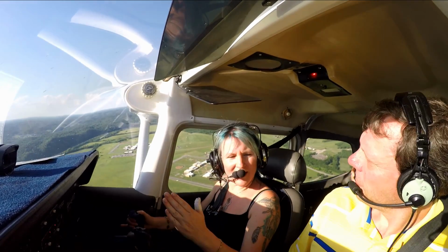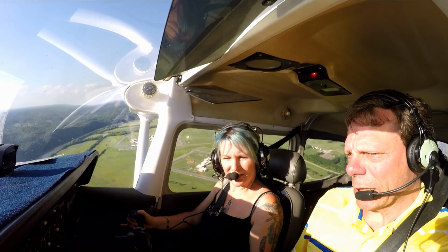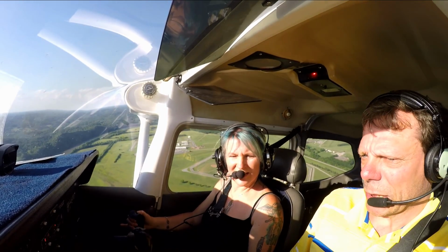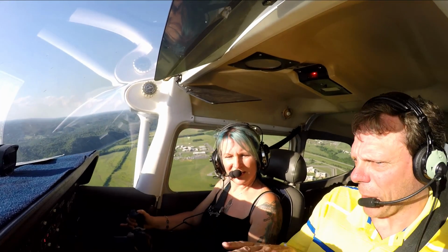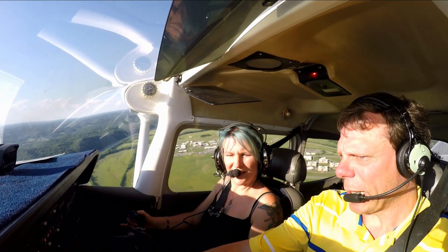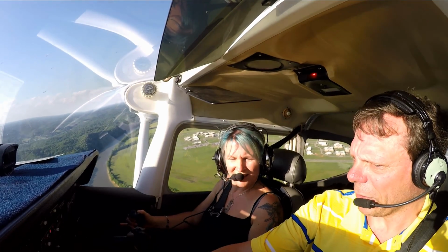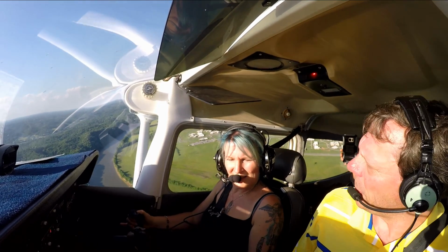So are you still going higher now? Yeah. You can see right here, see the little airplane? It's above the horizon, right? Think of that as the nose of the airplane. It's pointing upward. Look right here. Is this climbing? Yes, it's still rotating up. If you can look here, you can see we can climb about 600 feet a minute right now.